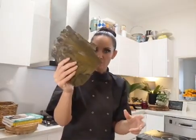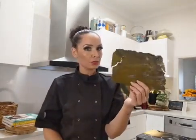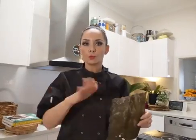So you buy yourself a packet of kombu, of this, which is our big sheet of kelp, and you can normally find them available if you have an Asian grocer near you. Go in there and have a look because they normally stock it. If you struggle with that, then please, by all means, go online. Google is your best friend if you're struggling to find kombu, if you're struggling to find wakame, because Google will give you somewhere close to you where they deliver, and you can have your kombu delivered to you.